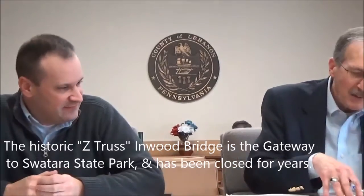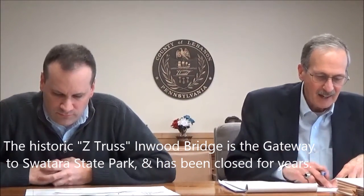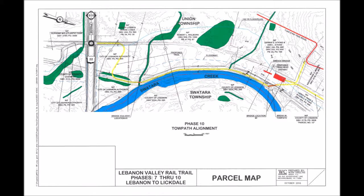If you look to the right of your map, you can see a big red blotch there, a rectangle. That's a proposed 40-space trailhead that will be associated with Phase 10. And just to the left of there would be the potential location for the historic bridge.